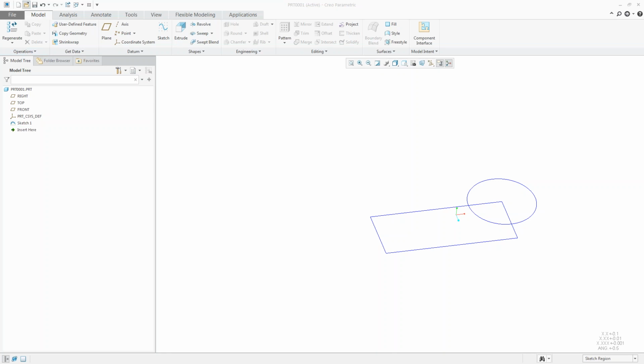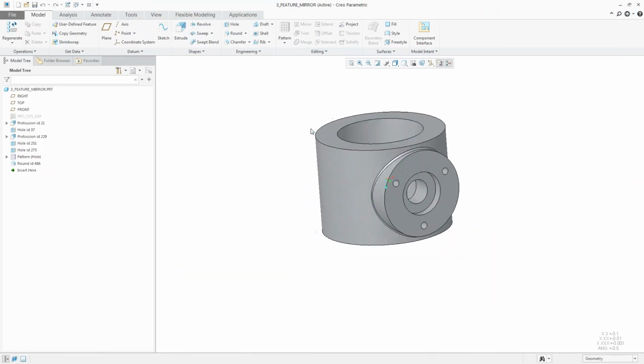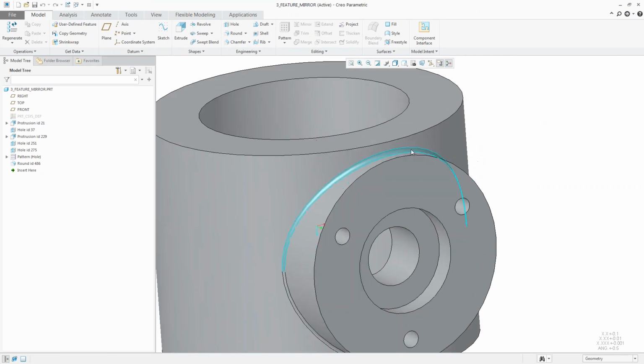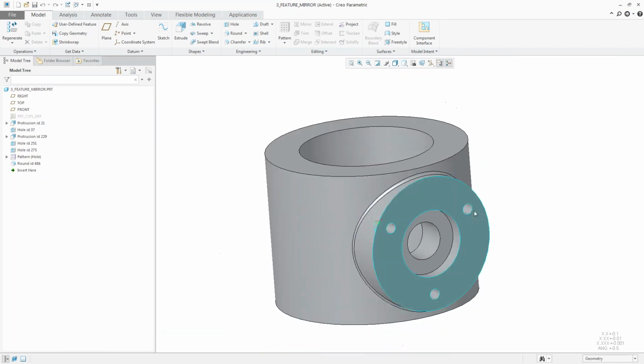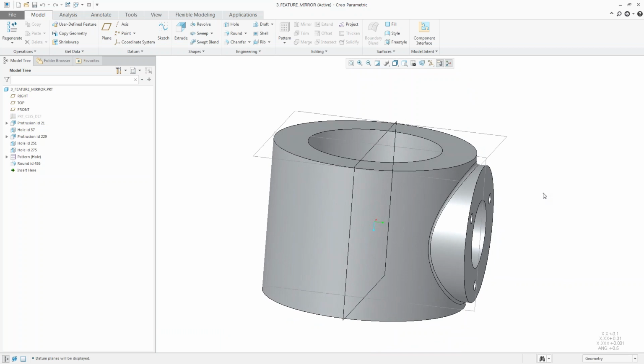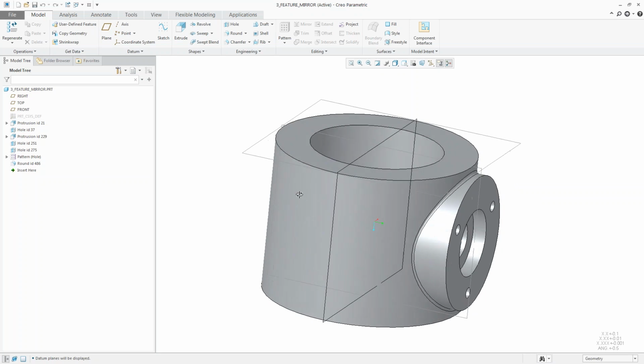Now let's take a look at the feature mirror tool. The feature mirror tool was introduced in previous Creo versions, but it has gone to a different level to provide you more control of how different features are mirrored along a plane or along an axis. So for example, let's set up this model here and say we would like to mirror this surface or this extrusion to the other side.